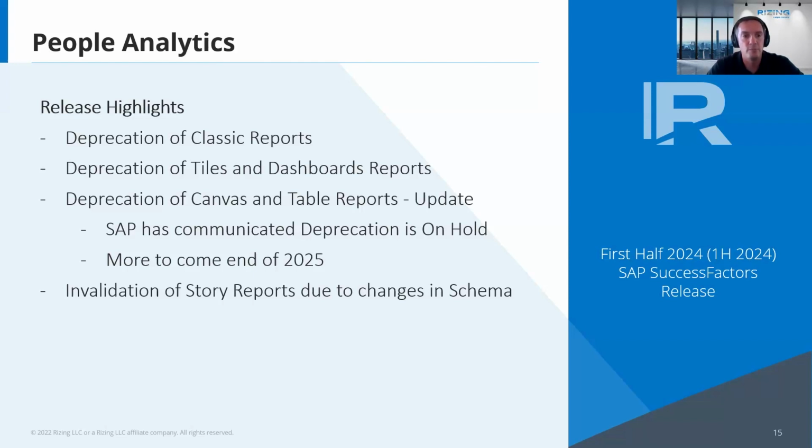Even though there hasn't been any significant news in the What's New viewer, because the literature is the same as what was shared in the previous release, those 2 Canvas and Table Reports tools have been put on hold for now. So for now, the message to customers is they can still use them. They will not be deleted this time for sure, but my advice is to keep an eye on next communications in 2024 to see what the outcome is for those two. So that's everything when it comes to deprecation alerts in the analytics space.